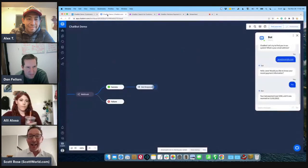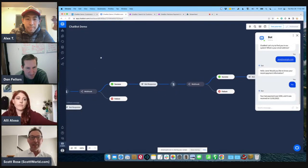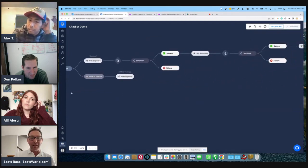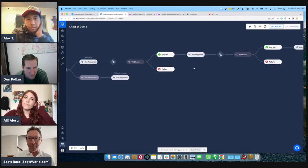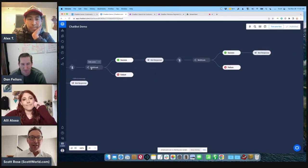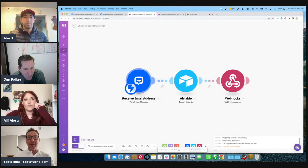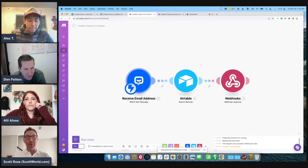And again, like Alex was showing you earlier, this is all due to placing webhooks within your chatbot scenario. So you set this whole path here, and Alex showed you a perfect example of a very complex path. And what you can do is you place these little webhooks along the way. And then you can set up a scenario in Make where after you receive the webhook from Chatbot, so this right here is how you receive the information from Chatbot with whatever the person typed in, and then it does something in Airtable.